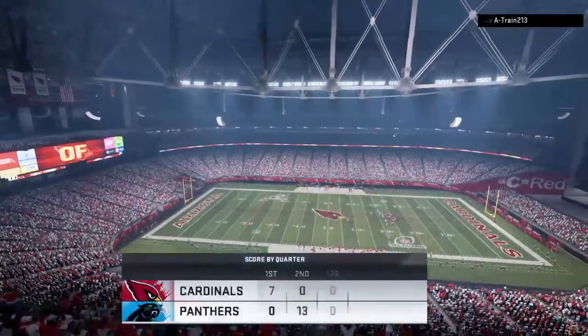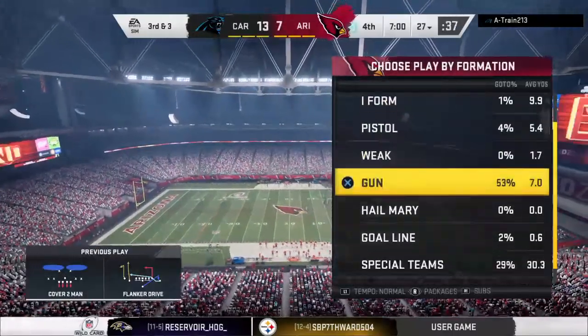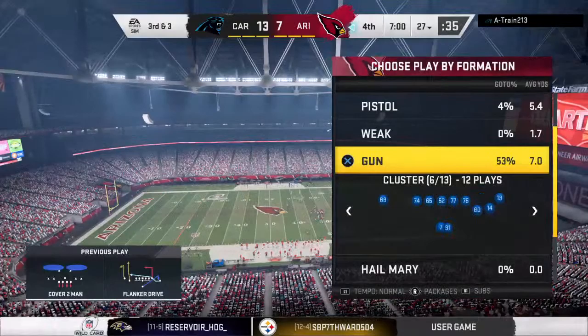One quarter remains in this NFC Wild Card matchup. This is the National Football League on EA Sports.